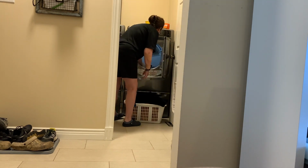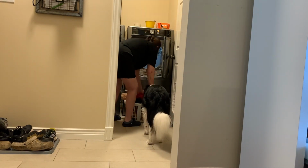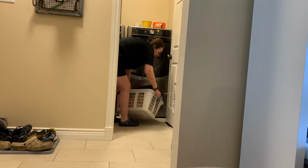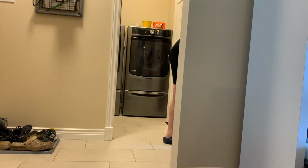And as you can tell, there's teddy bears and stuff. My daughter is moving, so she just wants to have everything cleaned out. And Diesel is my little companion all day. That was his first appearance, but it won't be his last. And as you can tell there, I just threw his ball so that he would go get it.